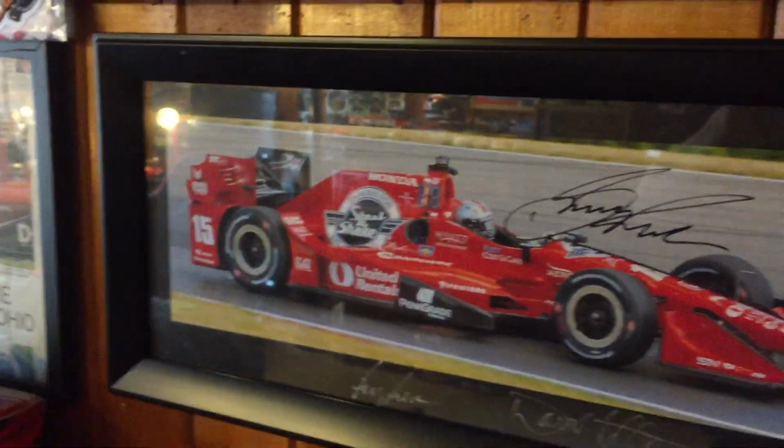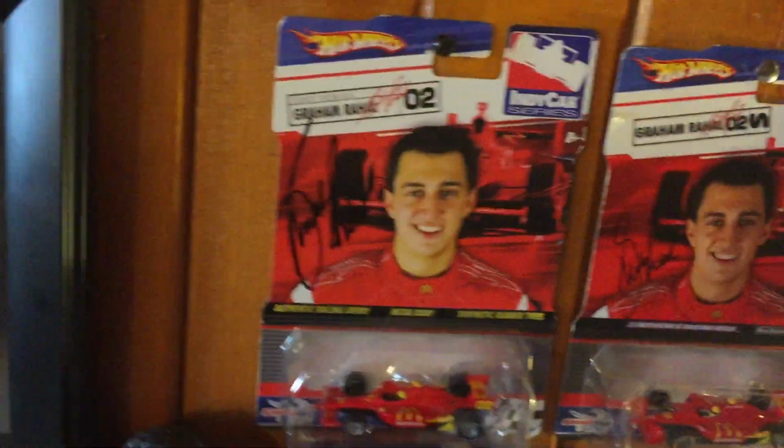Got it signed by Graham, Bobby, and David Letterman. David Letterman was a really cool guy to meet that weekend, and he told me, you can't take the signature to court, but me and you both know that it was me. So, yeah, what a good guy. Really cool. I just need Mike Lanigan's signature, but that can wait, whatever.